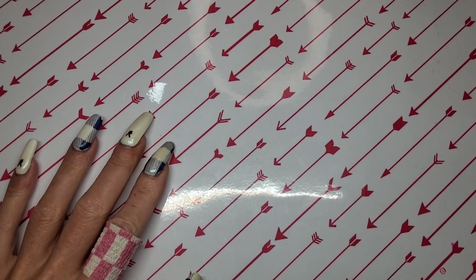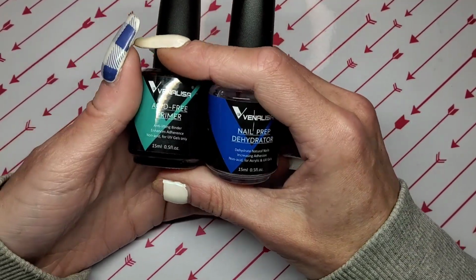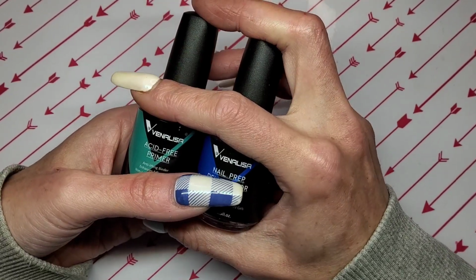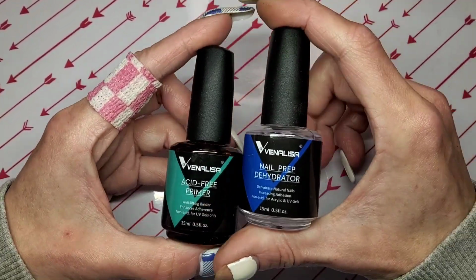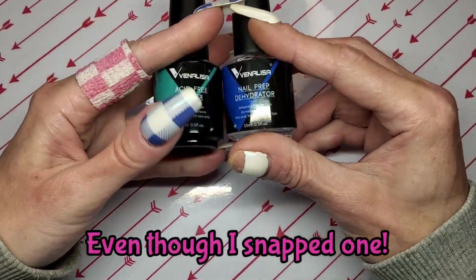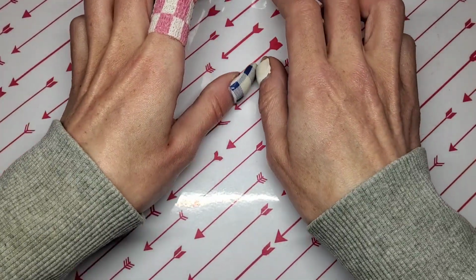Right, number 18. I'll show you 18 and 19 together because it's my dehydrator and primer. I couldn't do my nails without these because they would pop off. I couldn't use my gel polish, my polygel. I couldn't use anything without these. So yeah, just recently got these. I love them. My nails have stayed on brilliantly. So yeah, they will certainly be getting used this year without a doubt.